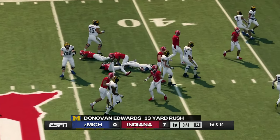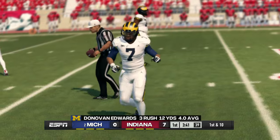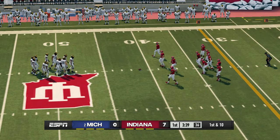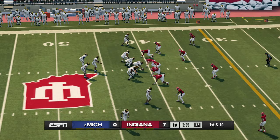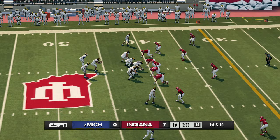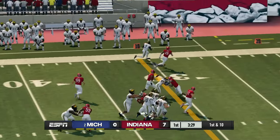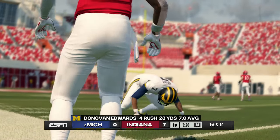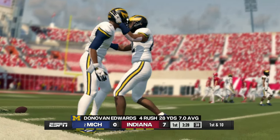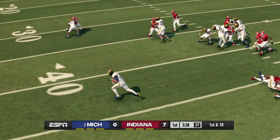Gets to about the 41-yard line. From the 41-yard line, first down. Big opening. Tackle made at the 25. First down.